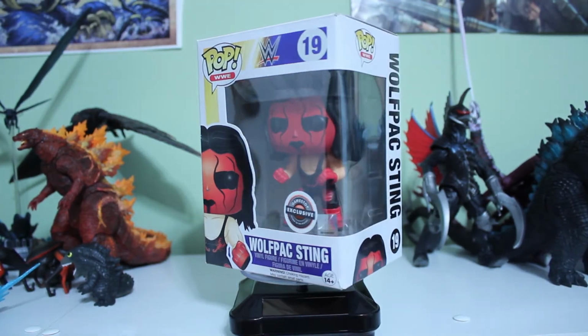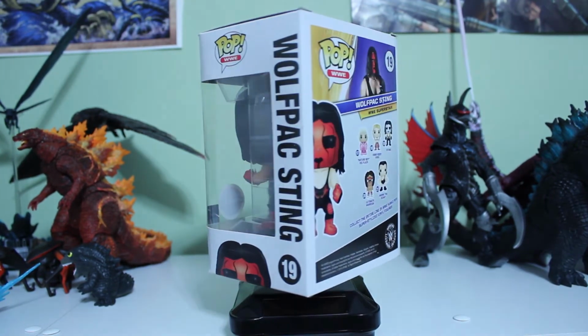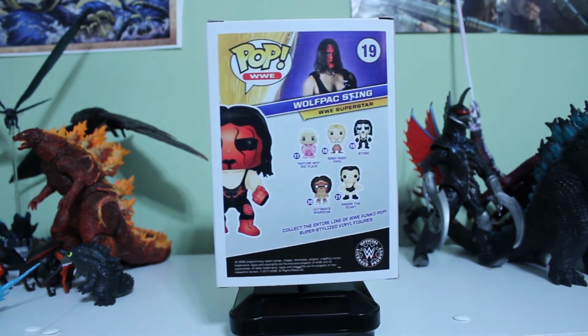Going to number 4 in mine, we have Wolfpack Sting. So Wolfpack Sting, the red face paint Sting, GameStop exclusive from 2016. This is a very cool Sting. I have both the Stings. The other one, the regular face paint, I got that guy for $7 at our local shop, Mythical Mountain. Just because he has a little tear in the front, I was like, $7. He's worth close to 50 now. So I think I made out okay with that one.